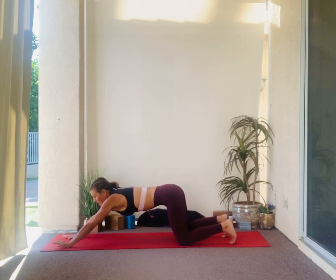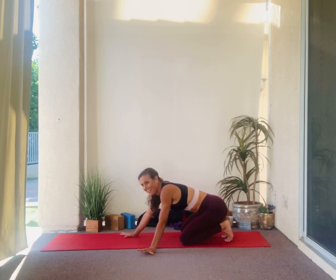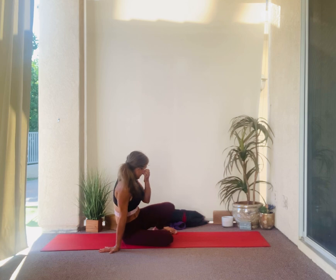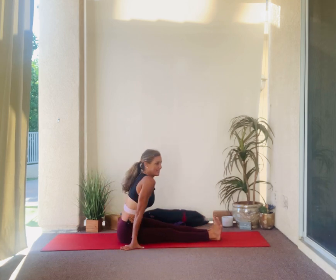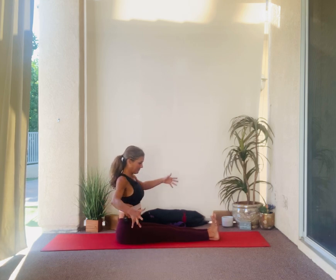Gently come out of that pose. I love it. I leave a little seated spinal twist here. Rooting through the sitting bones. We're going to take that left hand outside the right knee. We're going to draw that right hand back and gaze over the right shoulder.